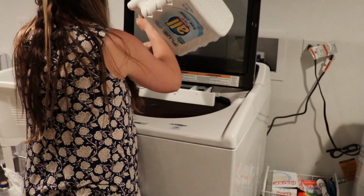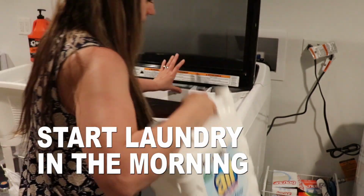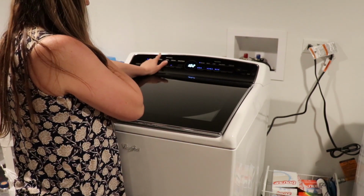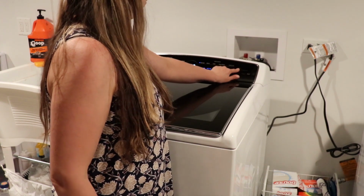Another tip that I have for you is that if it is your laundry day, to start doing laundry early in the morning. That way, even as you are working, you can just switch it from the laundry into the dryer as you're going about your day.